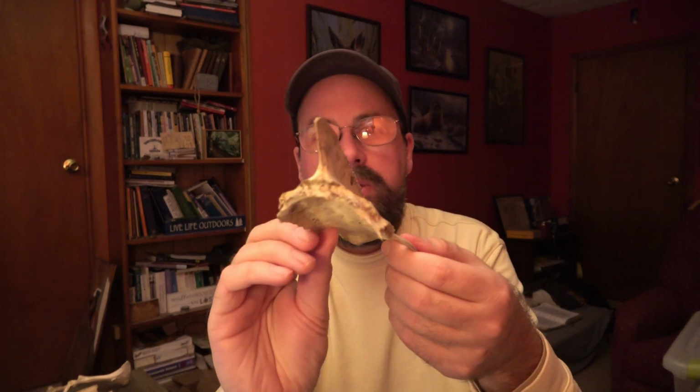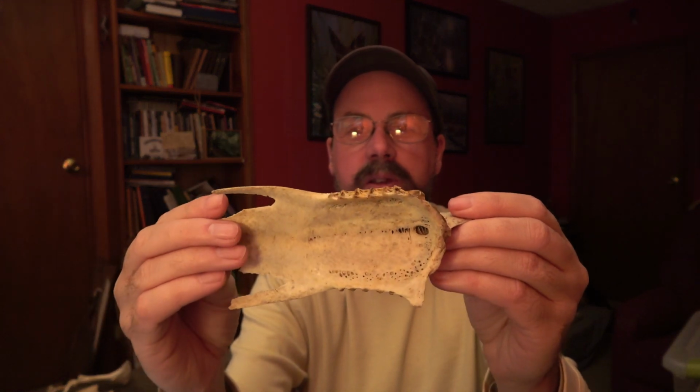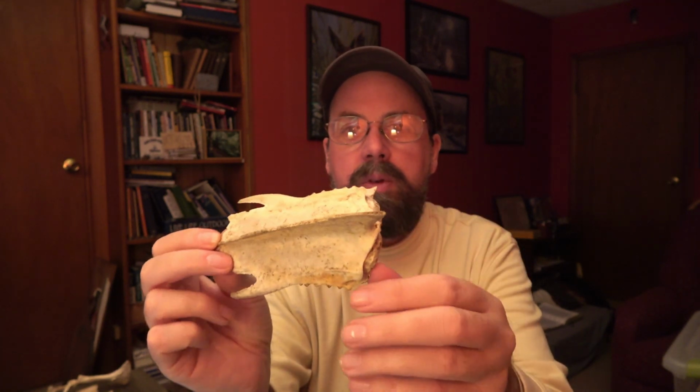How about this one? What is this freaky thing? Almost looks like a spaceship or something, but what is this? It's from a bird, I'll give you that much. It's not a mammal. Humans have one of these, but it looks a lot different on us. Anyway, can you guess what this is?